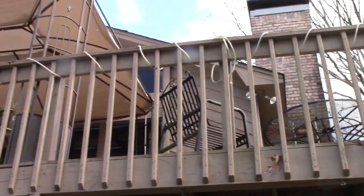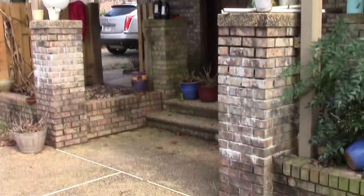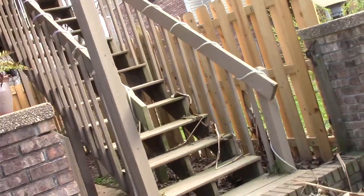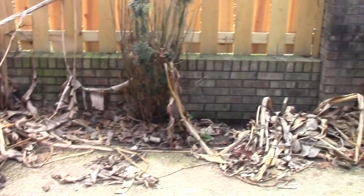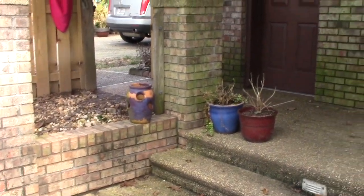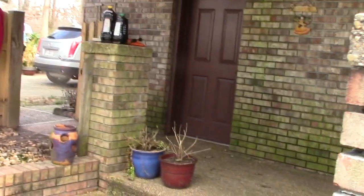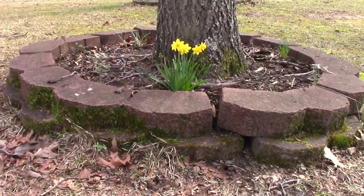I have a deck upstairs off of the den that I make really pretty too, with all kinds of flowers and pillows and chairs and the little awning up there. So we have a beautiful home. And this is my favorite time of the year, cleaning and getting all this stuff out. So if you hang in here with me, I will post onto my YouTube channel, which is new to me, so bear with me. And we'll see what we can come up with here.